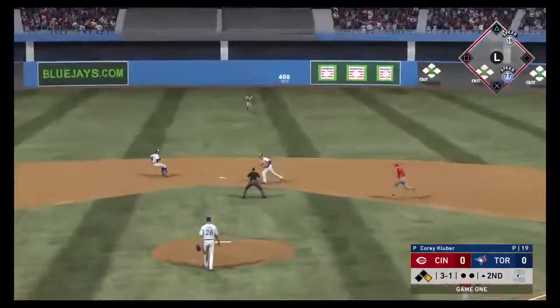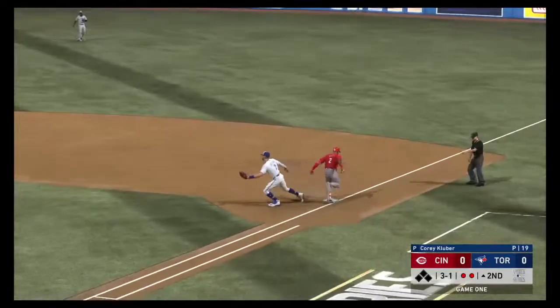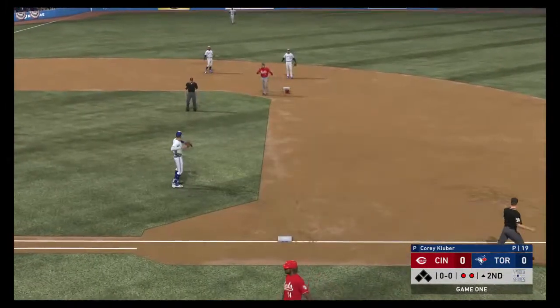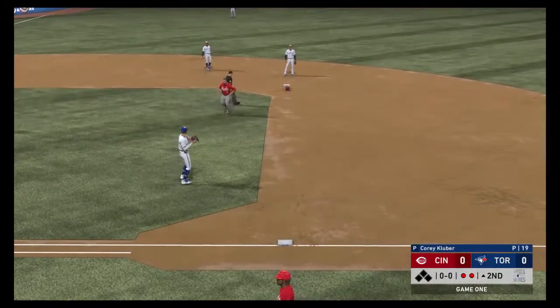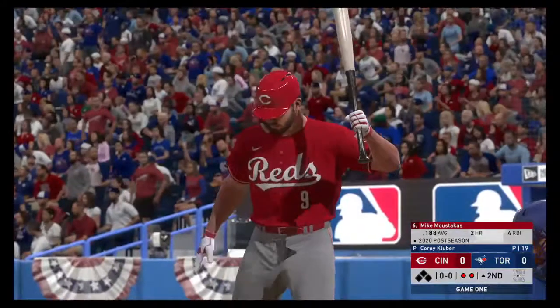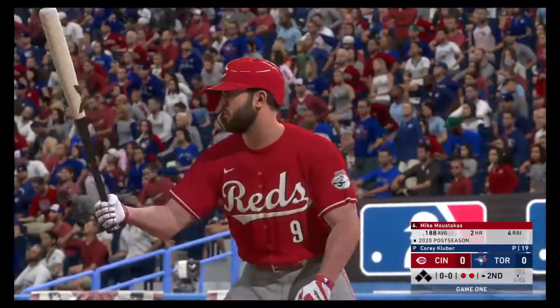Hit out towards second. He'll go to the bag for one. On to first, and they get them both. That is good. The second baseman, Mike Moustakas. Ready now for Cincinnati, Mike Moustakas. He'll work on keeping this top of the second alive.